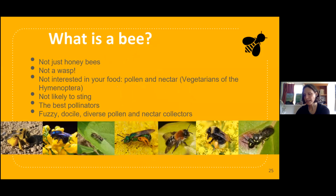They're great pollinators because they've evolved to use pollen and nectar for all life stages and have these specialized structures for carrying pollen. They're also very diverse. They tend to be docile, and they're critical to life on Earth as we know it.